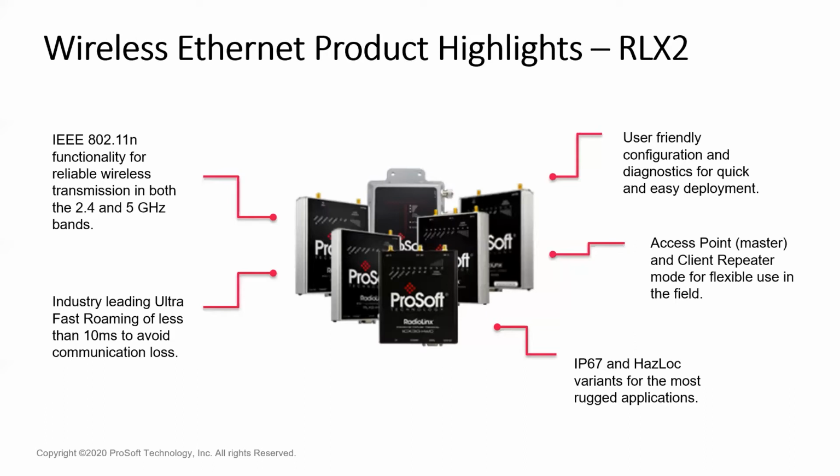So we leverage 802.11n technology, which enables a standard wireless Ethernet connection in both the 2.4 and the 5 gigahertz bands. And with this technology, we spent a lot of time developing a proprietary algorithm that enables something that we call ultra-fast roaming. So roaming is when a client device, or something that you have connected to a wireless network, like a robotic carrier, moves out of range of one access point in the infrastructure and into the range of a new access point in the infrastructure.